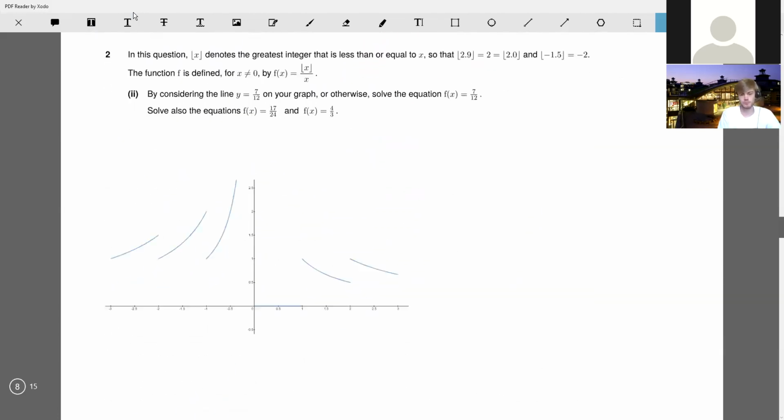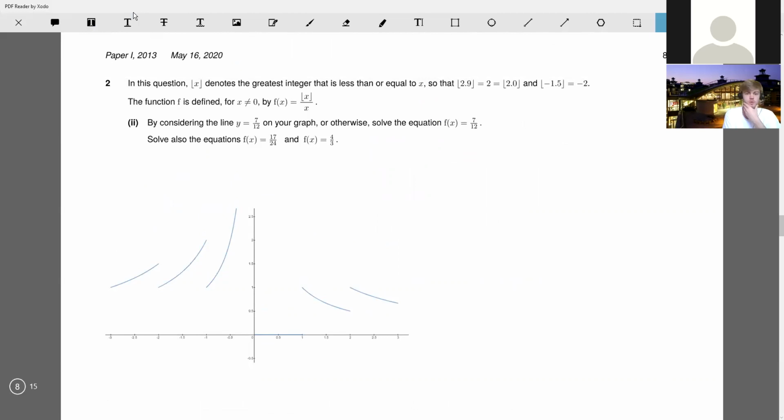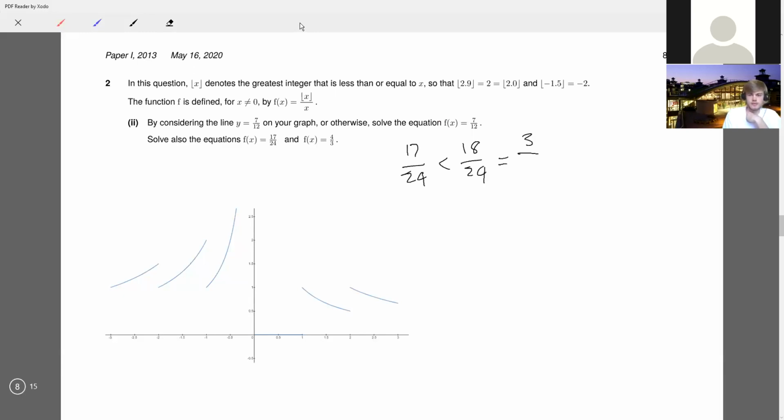Yep, cool. And then it's a very similar process for 17 over 24 and 4 over 3. Quickly check that 7 over 24 is less than 18 over 24, which dividing by 6 is 3/4, and it's definitely greater than 16 over 24, which dividing top and bottom by 4 is 4/6, so that's 2/3. Could have divided by something bigger.